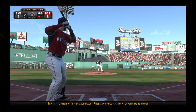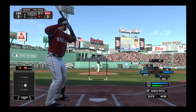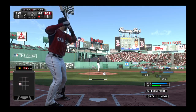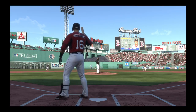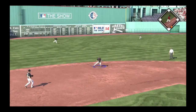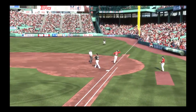Will Middlebrooks will stand in now. He's struck out and flied out, 0 for 2 thus far. Breaking ball for a strike, 0-1. Slider, and that's in there for strike 2. Yeah, he must have been looking for that same breaking ball because that pitch, it's right there. And that's swung on and fouled straight back. Ramirez has this at short. Throws over to Konerko for out number 2.